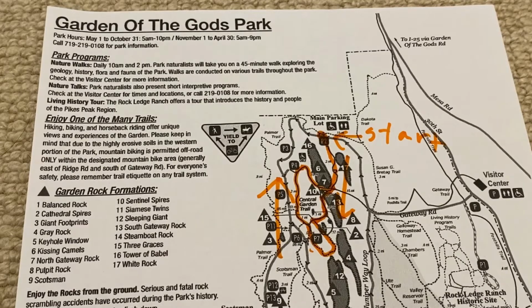Garden of the Gods is in Colorado Springs, Colorado. That used to be at the bottom of the ocean. It's a very busy place, so you need to get there early. The hike is a mile and a half long.